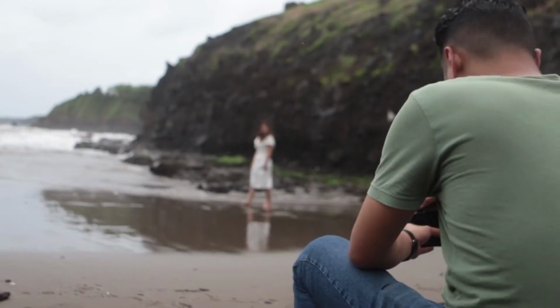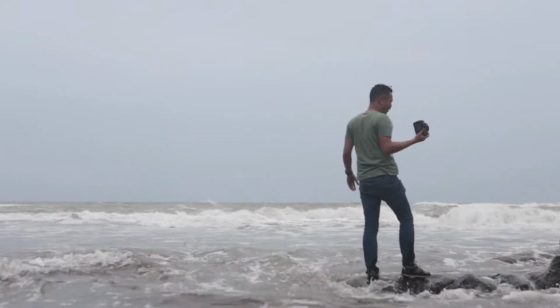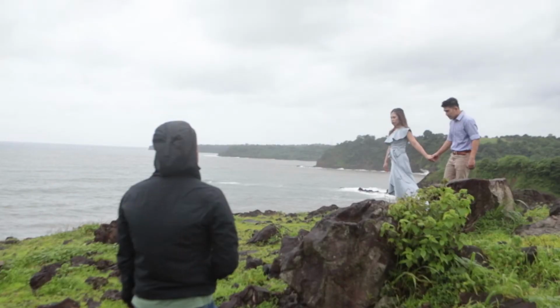Another spot we chose was the beach cove when it was low tide, and this was our last set. But of course I had to get myself wet, unintentionally. Overall, although this was a very challenging shoot, we were able to pull it off and get some great photos.